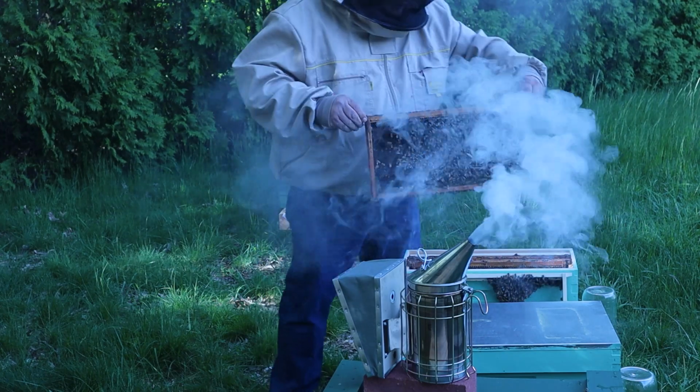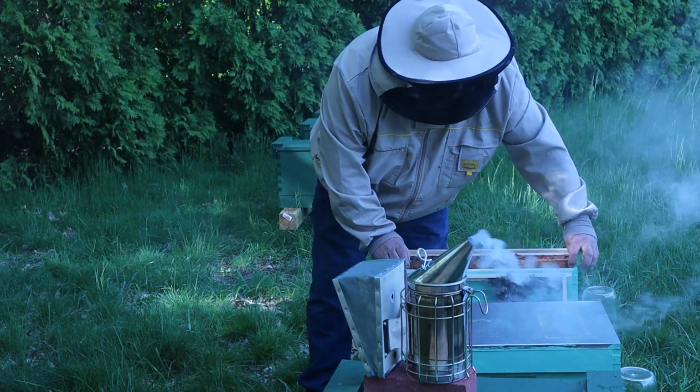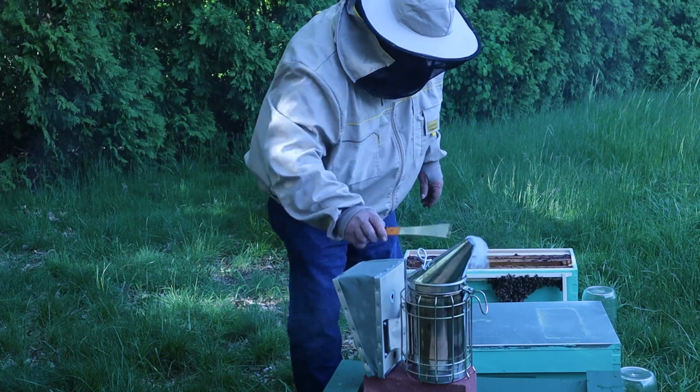This comb is heavy, heavy with nectar. Some brood in it, not a lot, but it's very heavy with nectar.